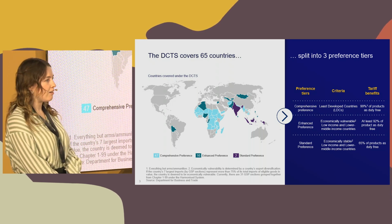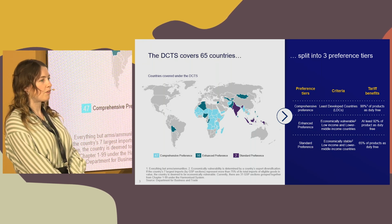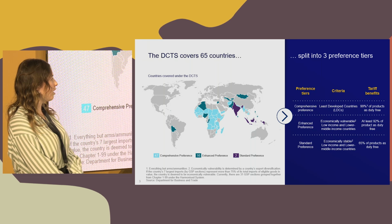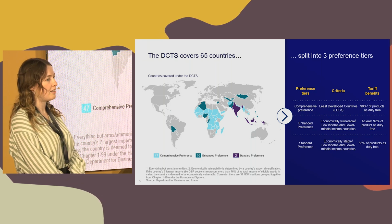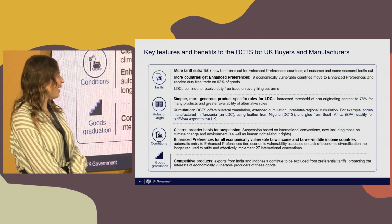And then our last tier is standard preference. So 65% of products are still duty-free in this tier. This is for economically stable, low-income and lower middle-income countries. So this is just India and Indonesia in this scheme. And I'll hand over to Jasmine for the next few slides.